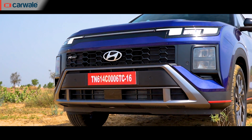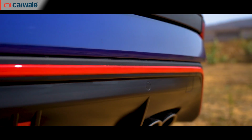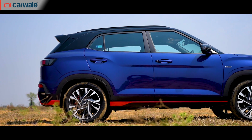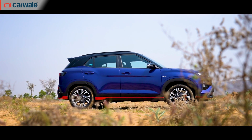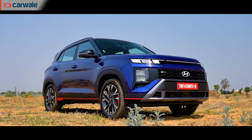I say that because the Creta N-Line also gets red inserts on the sills and on the front and rear bumpers. If you ask me, this red treatment is quite garish and it gives off strong boy racer vibes. But at the end of the day, looks are subjective, and it seems Hyundai has had enough takers for the i20 N Line to have replicated the red inserts for the Creta N Line.